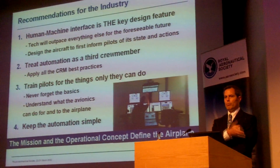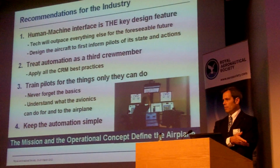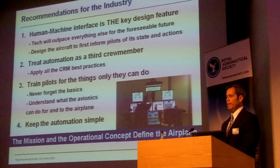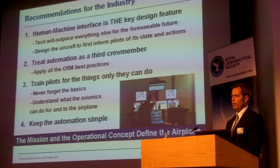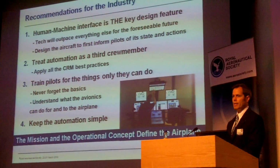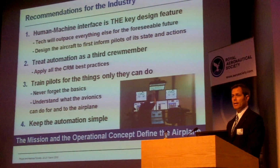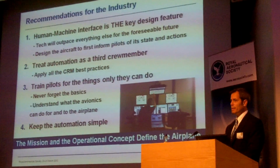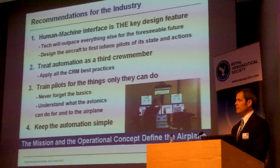Event A happened, I will do response A, right? And then tell the pilot about it before I do it, or as I'm doing it. Again, you saw that earlier, I think it's important. Automation has a lot of authority over what the airplane does and where it goes. So we need to treat it like a third crew member, and it needs to practice good CRM as well. So the technical stuff needs to be non-technical.